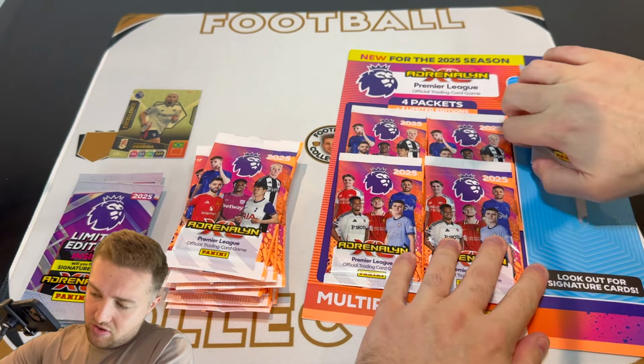We've got another 5 packets to go. Well, we're taking that Sapphire Invincible. It is Sapphire, isn't it? Yeah, Sapphire Invincible. We're taking that every day of the week. Very nice, that is. Code card there.